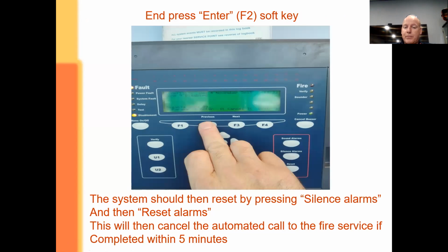The system should then reset by pressing silence alarms and then reset alarms if that's needed. So what we're saying is, if you know that there's a dust cloud in 09, then that's what you've done, is just disabled that area, and then we're hoping that the dust cloud will not create an activation. At that point, press silence alarms, and then shortly after that, press reset alarms, and that should stop the fire alarm activation. It should then stop the automatic response in the 5-minute period to the fire brigade.